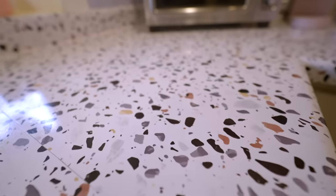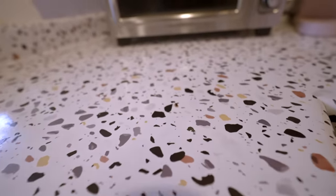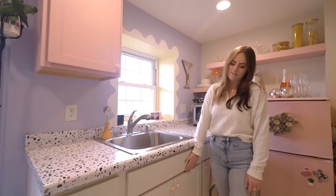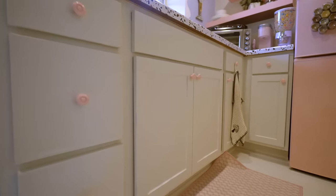My countertops are wrap. If I ever wanted to change it, I thought this would be a really good decision. I also wrapped the cabinets here and painted my knobs.